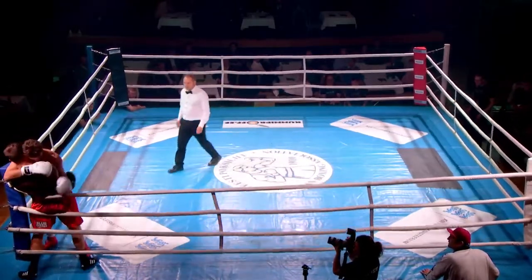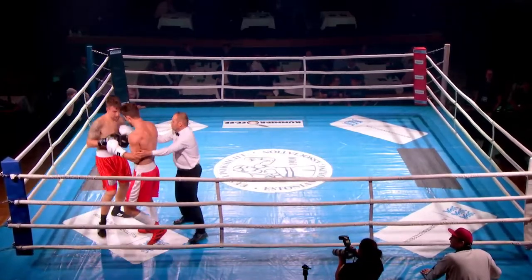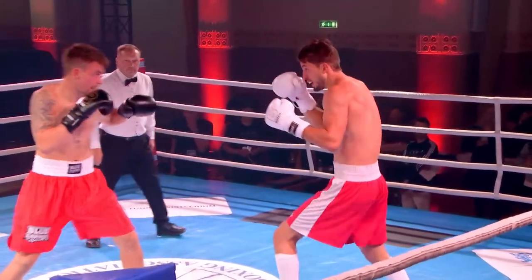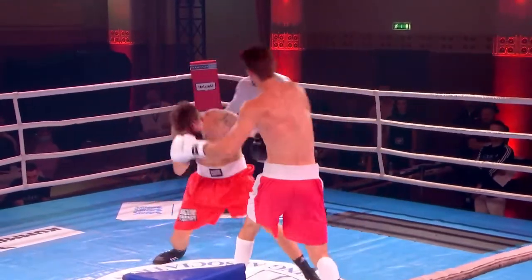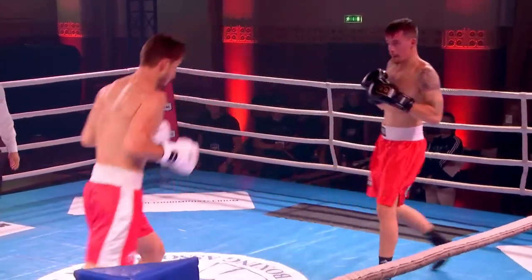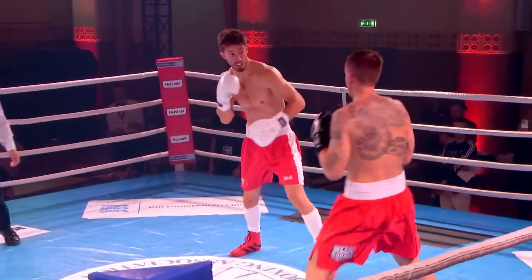Ref lets them grapple it out. Looks like they clenched again. Ref is separating them, and we'll continue. Martin back against the ropes. Let's see if he pivots, circles. We're getting close to the end of this boxing round. See who will win the last few seconds and who will manage their state better as they transition back to chess.